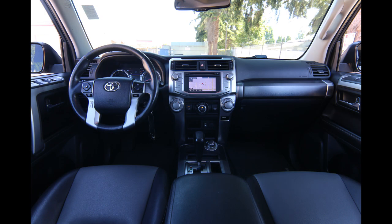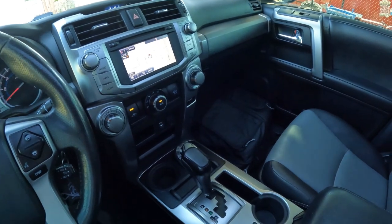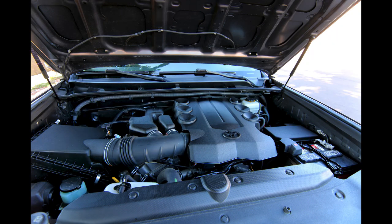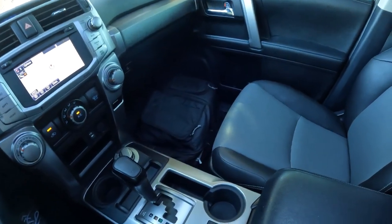So this is the SR5. We took this one on trade. It's a clean Carfax vehicle locally from Washington. We have a complimentary Carfax report. The SR5 is kind of in the middle as far as the grade walk goes. It's not the most basic, not the most loaded, but this thing is very well equipped with features.